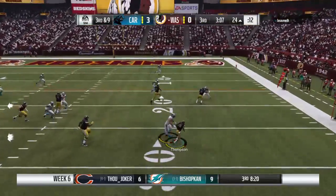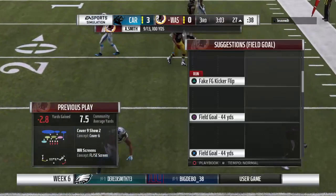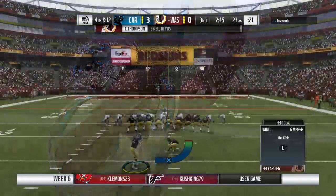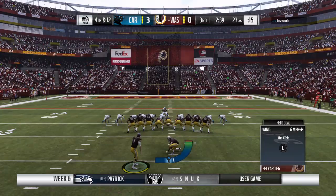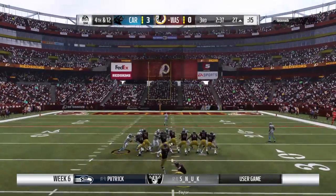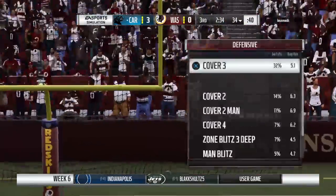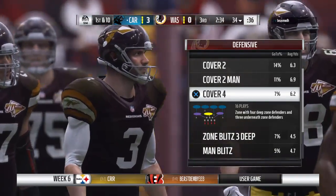Throwing is Smith. Out to the flat. That's complete to his running back. And they take him down, losing yardage back at the 27. That'll set him back with a loss of 3 on the play. And that's going to bring up a 4th down. And this is just outside the right upright. It's no good, and this score will stay right where it is.